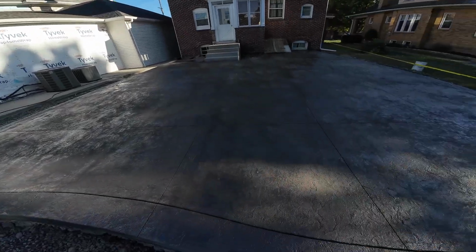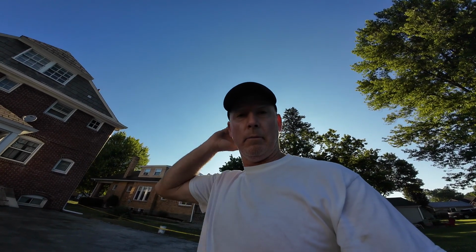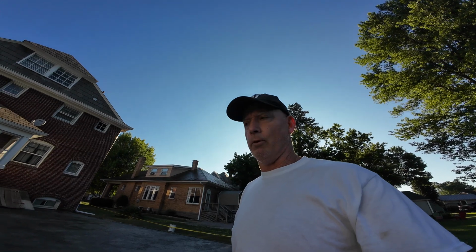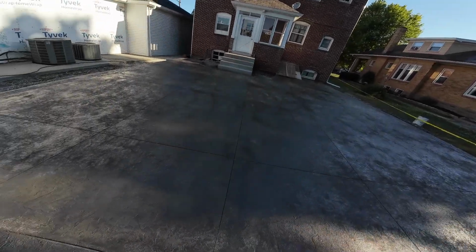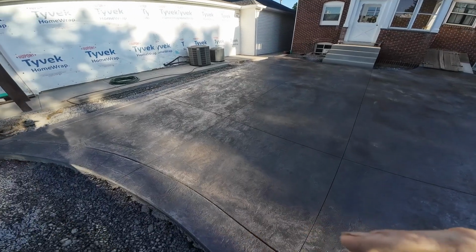You can see how dark it is right now. I always go through this with my homeowners. The concrete's still only 2 days old. It's just drying. It takes about a month to see the true color, maybe even a little bit longer than that, depending on shade, temperature, and so forth. So give it about a month and you'll see the true color. We'll be back here in 2 weeks, and I will try to remember to talk about this and recap on it.